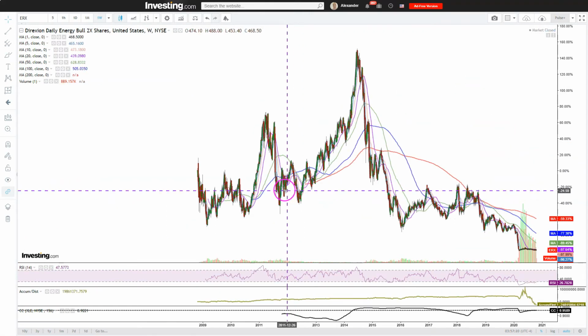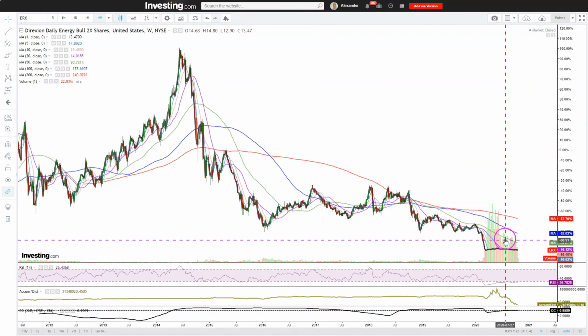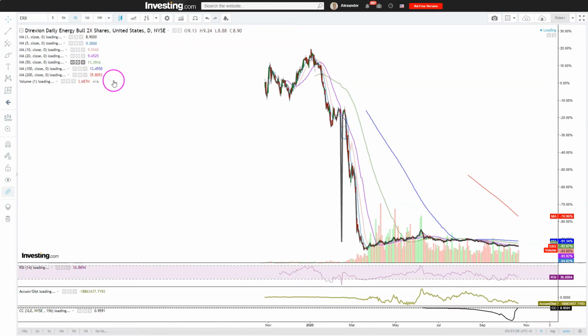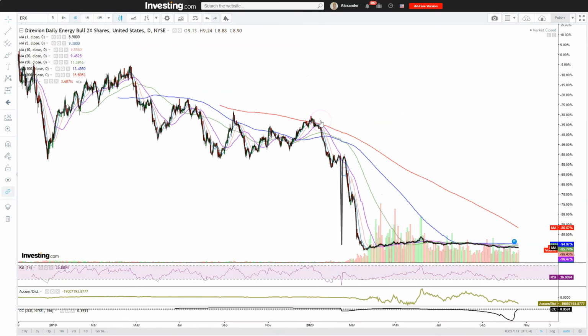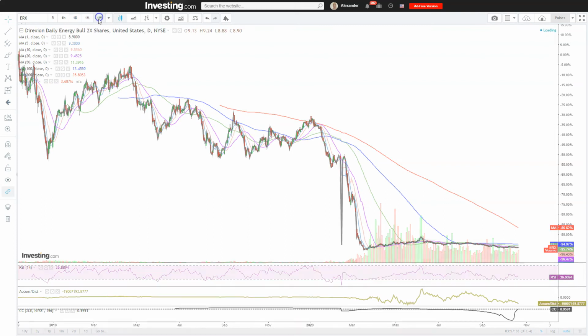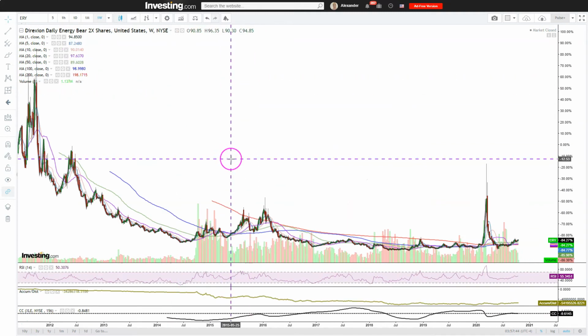Here is the ERX. That's the one if you are feeling bullish. Long term, there is a 96% positive correlation with XLE. That is very good. Looking at the daily data points, also a 96% correlation. That is what we want to see. So that's great news. Let's look at the bearish one, the ERY.